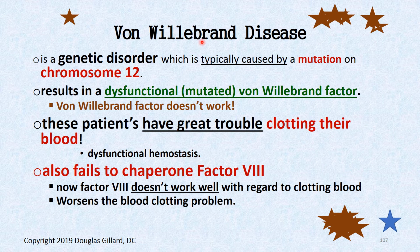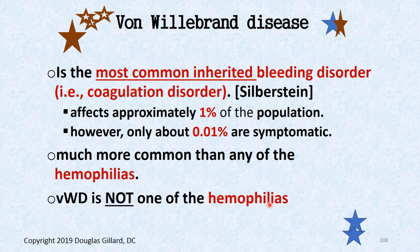And if von Willebrand factor is messed up, factor 8 is messed up because they work like Batman and Robin, right? So factor 8 is affected too, so it's kind of a double whammy. So it's really difficult to clot your blood.